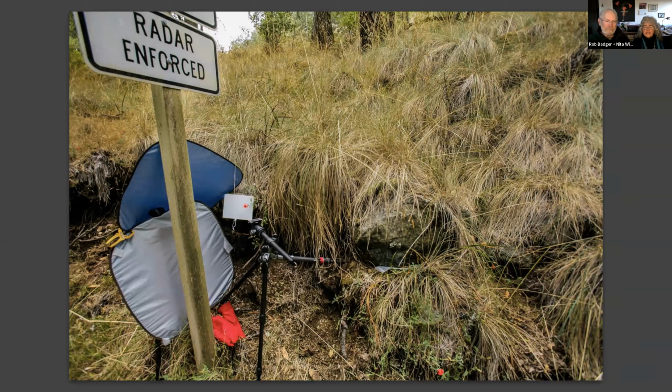And as Rob mentioned, we're very careful about not doing damage. So often we're photographing off the edge of a trail or a road. And if we can't access a plant without doing damage, we won't.